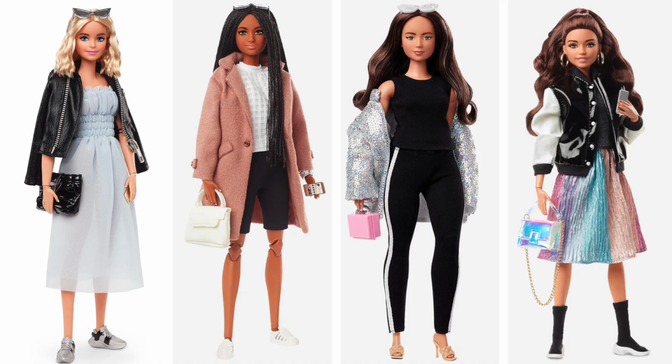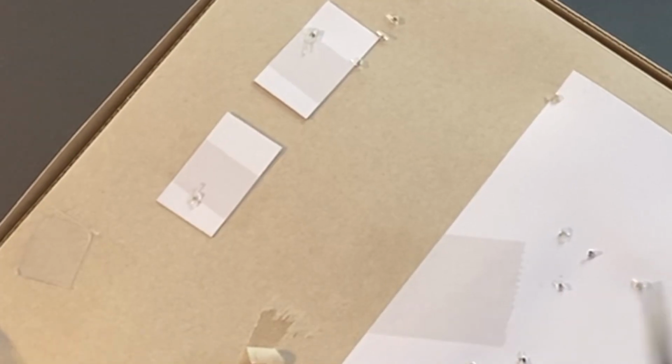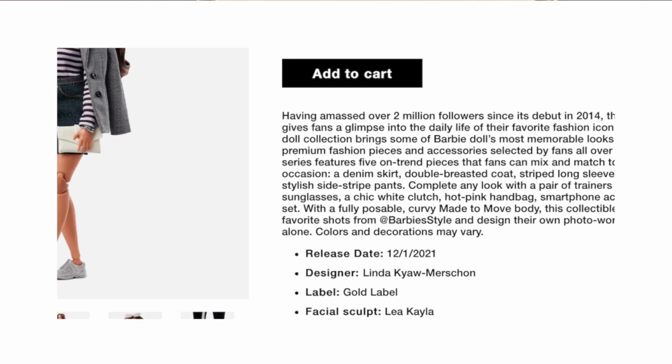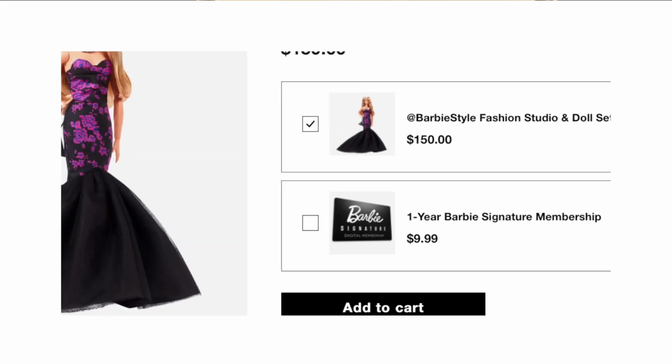Many people liked these dolls, and many people said, "Look, this is really what I wanted to see." But as the old saying goes, good things come at a price, and the price for these dolls was quite high. The first dolls were sold for about $100, and this set came for about $150.